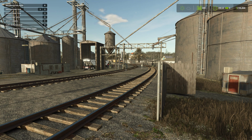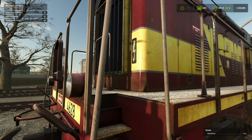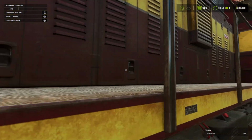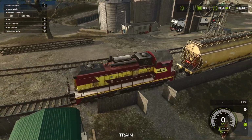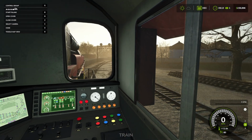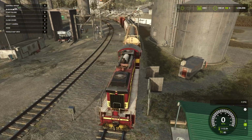There we go. It should pull up and stop somewhere near us, and then we can hop in and take control of the train ourselves. Alright, right on cue. We head up onto it, and I think we might have to stand down here a little bit. There we go, we can hop in. We're now driving the train, and it does have a cab view, so we can drive it in first person if we want to, but to make it a little bit easier, we're going to keep it here in third person.